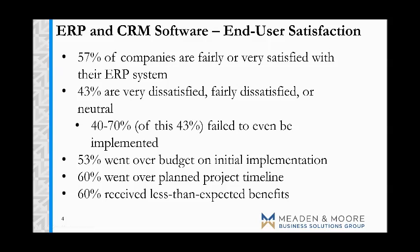And therein is probably the theme that we're going to be focusing on today and in 2 weeks: what can we do to not be part of that 60%, but to be part of the 40% that got what we expected out of our investment.